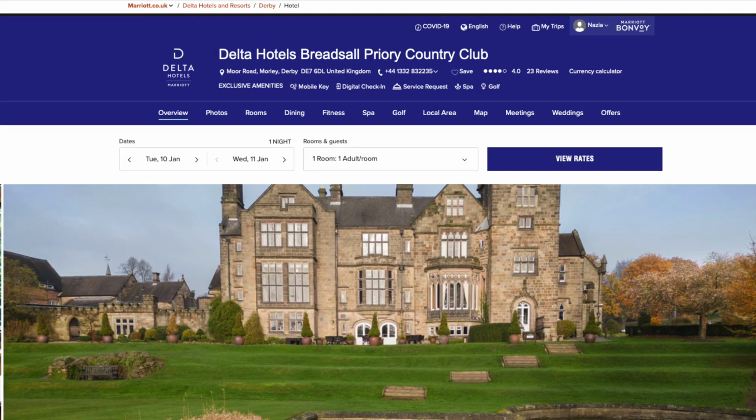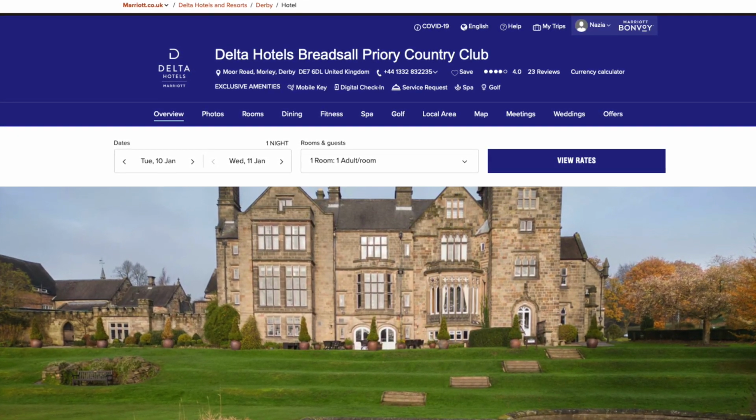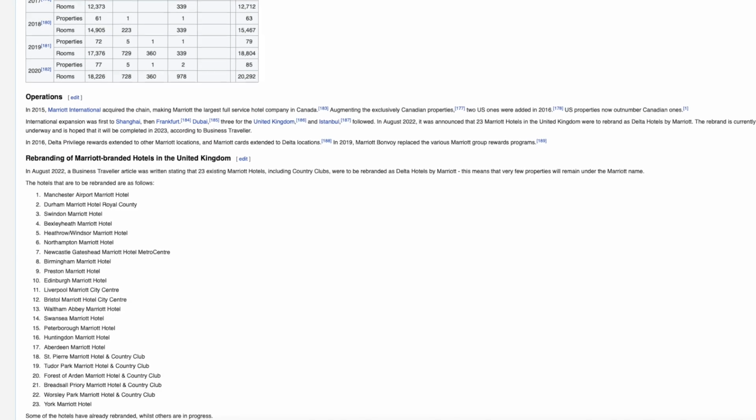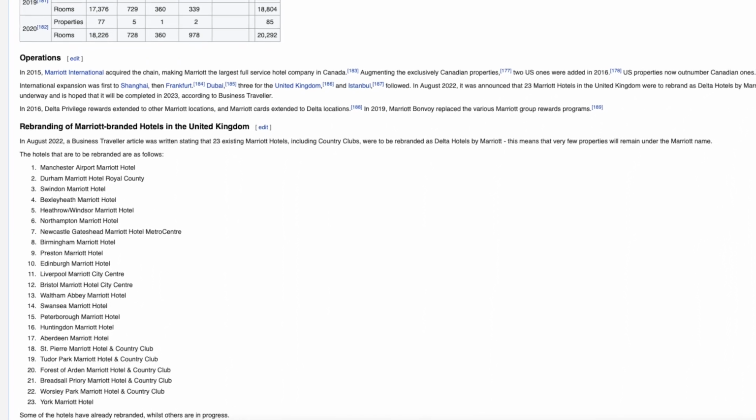The hotel itself is a Delta branded hotel, having previously been a full Marriott hotel. Delta branded hotels are more of a 4-star affair, and especially in the UK seem to have taken over some aging hotels that weren't quite deserving of the full Marriott name.